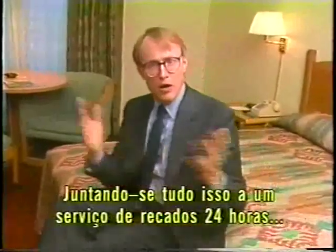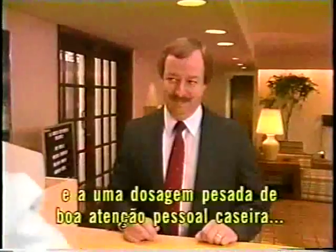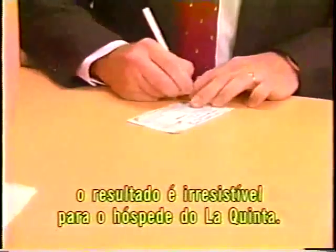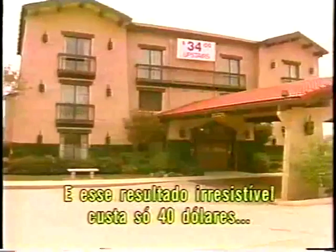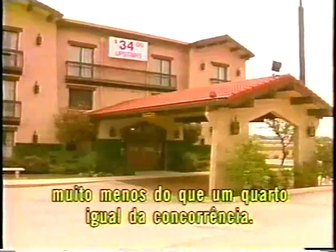Now, when you combine all this with 24-hour message service and a heavy dose of good down-home personal attention, what you get for La Quinta's customer is truly an irresistible deal. And it's an irresistible deal that costs only $40, substantially less than a comparable room would cost at a competitor.